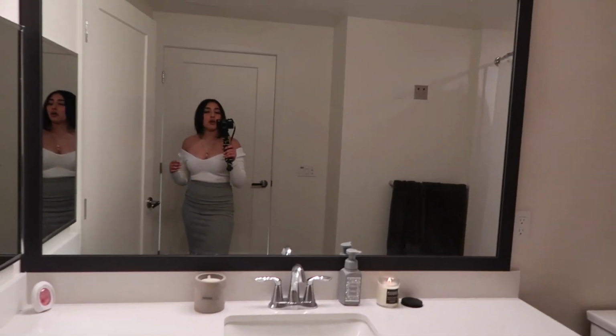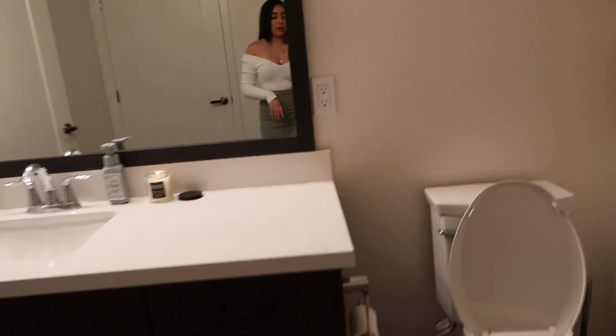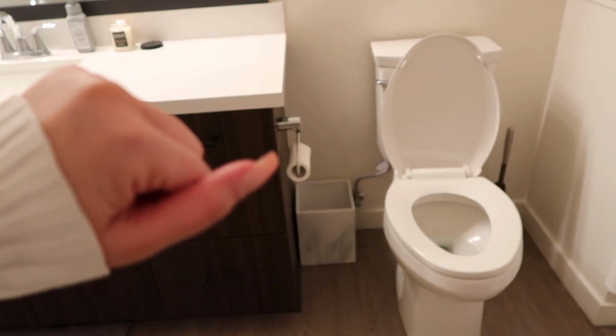I like to keep it minimal as far as decorating and stuff like that. I still need to fill in that spot. I still don't know what I want to put there yet. I got this marble trash can.